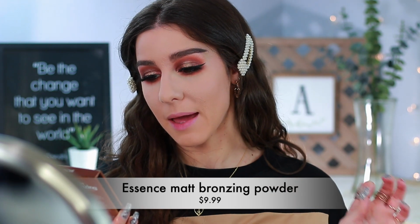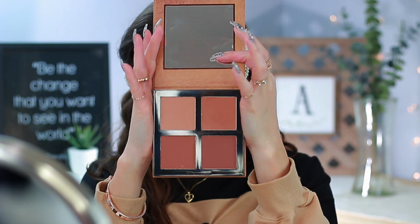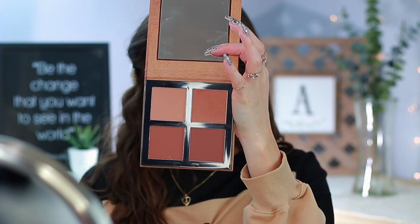To bronze, I'm going in with the Essence Sun Club Matte Bronzing Powder Palette. And I kept a little insert in there, but I did mention this in my recent video as well, and I am hooked on this. This is the perfect bronzer palette for all skin tones.